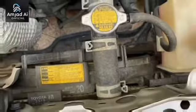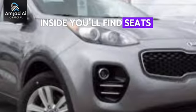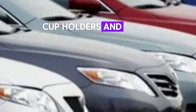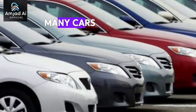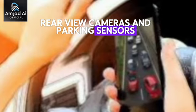10. Interior features, comfort and convenience. Inside, you'll find seats, the dashboard, music systems, touch screens, cup holders, and more. Many cars now come with Bluetooth, rear-view cameras, and parking sensors.